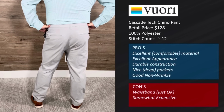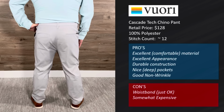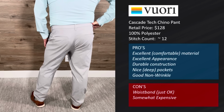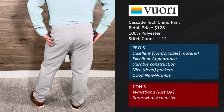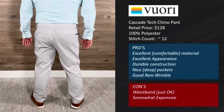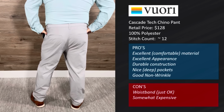I like the rise of these pants. It's a good cut. You have enough room in the crotch area, so it's comfortable. You also have very deep pockets. Now, if I was nitpicky, I would say the waistband could be a little bit more flexible. I do like a little give in that waistband, and there's some, but that could be slightly improved. And these are also somewhat expensive, $128, not out of the realm compared to most performance pants, but a little bit on the higher end.